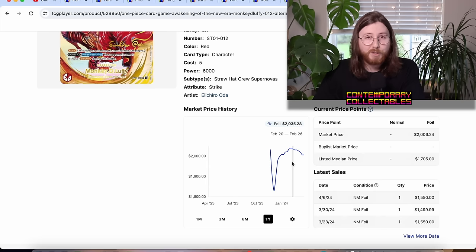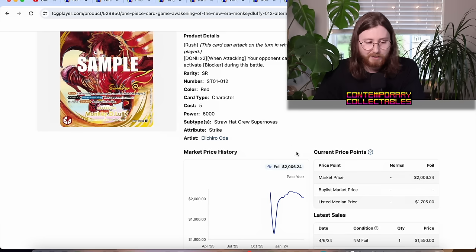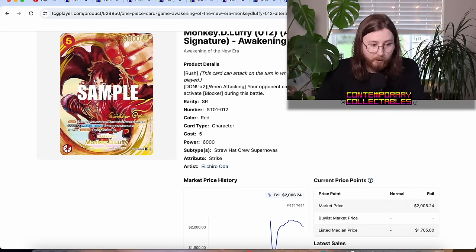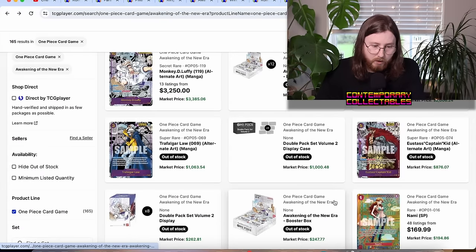Bandai might significantly flood the market with this product, which means these cards will be way easier to get and pull. And when that happens, these prices are going to tank. These prices are going to go down. $2,000 for the Oda Ichiro stamped Luffy card. I love this card. I really want it. Haven't pulled it. And again, we're basically at all-time highs for that card as well.